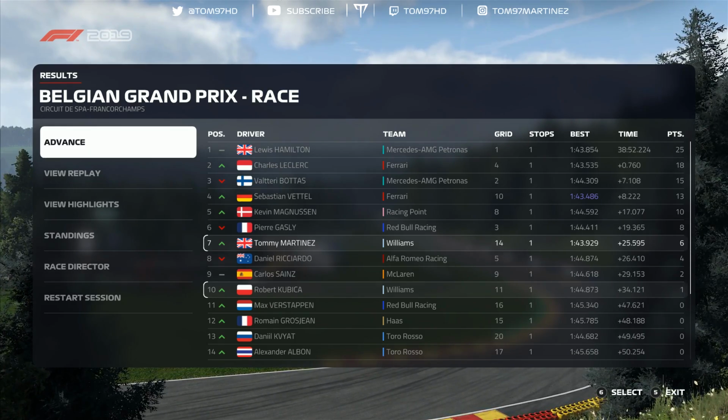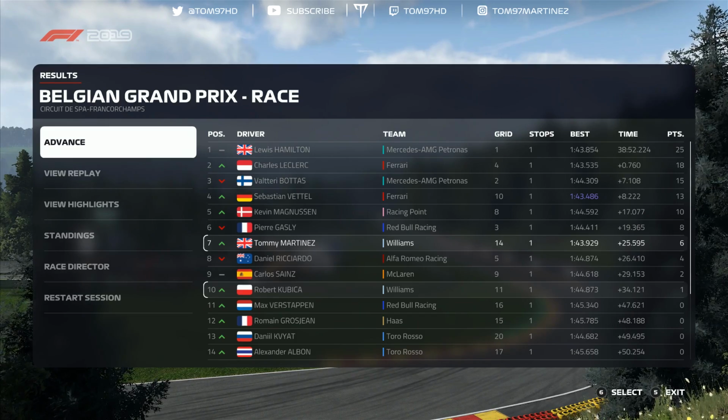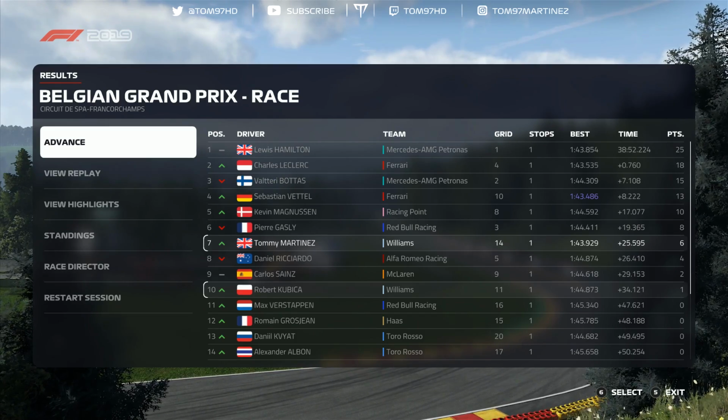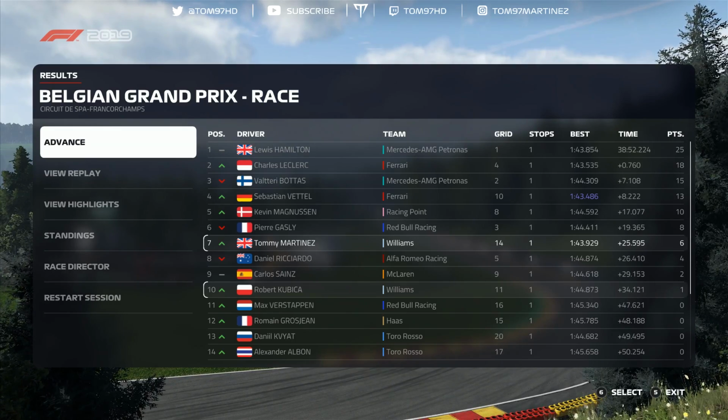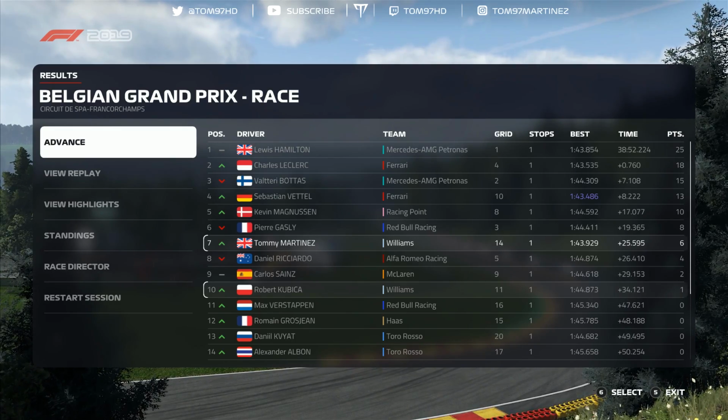Kevin Magnussen, P5 in the Racing Point. What a race from him. By far his best finish in that car, and that Racing Point is very strong around here. And Perez had issues with his car earlier on, otherwise he would have been really high up as well. And I think they could have challenged for the podium.